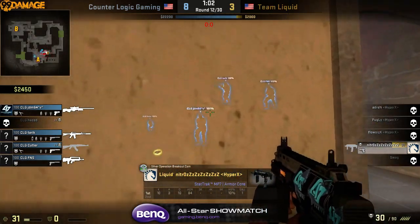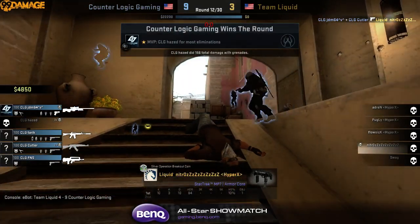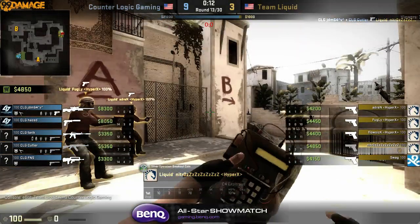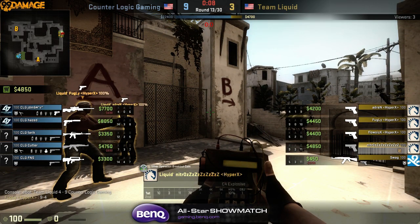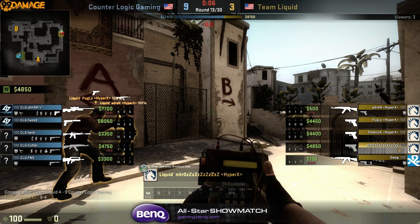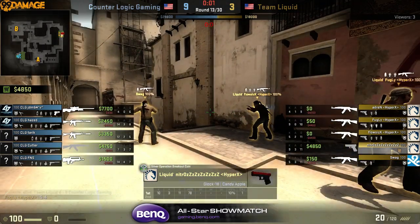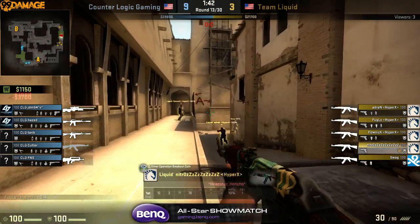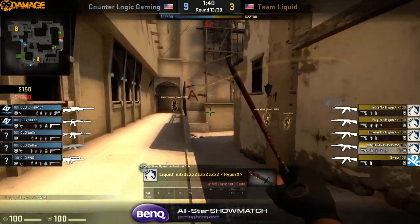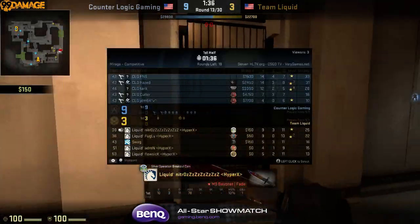CLG now have everything under control. They have 3 players. As soon as Nitro steps in there, he's going to be stepping into a hail of bullets. 9-3 in favor of CLG. The round went the way that it was supposed to. Yeah, now the E-bot is a little bit confused, and Fugly is confused as well, but I think the score on top is the right score. It should be the right score.